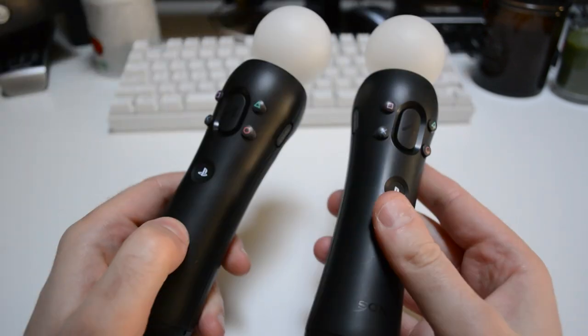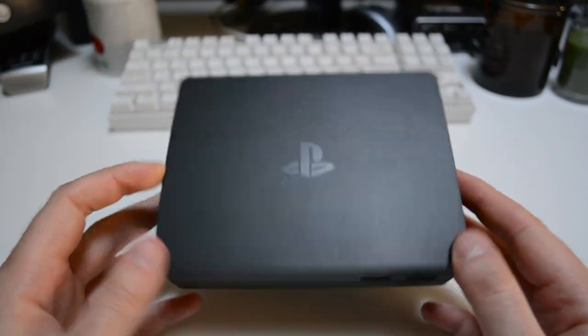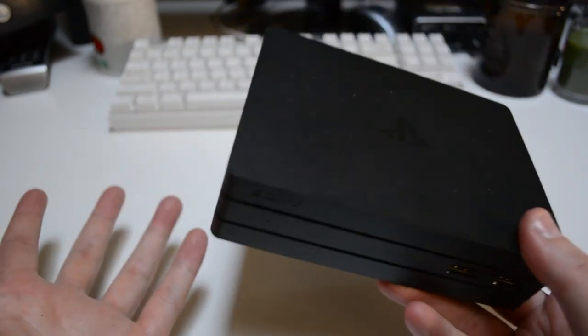And yeah, these both seem to be in great shape, so that's cool. And again, I love that they came with the box. Yeah, it came with all the other PSVR accessories too. I'm not going to show them all on camera, because it's just a bunch of stuff. But it did come with everything else.